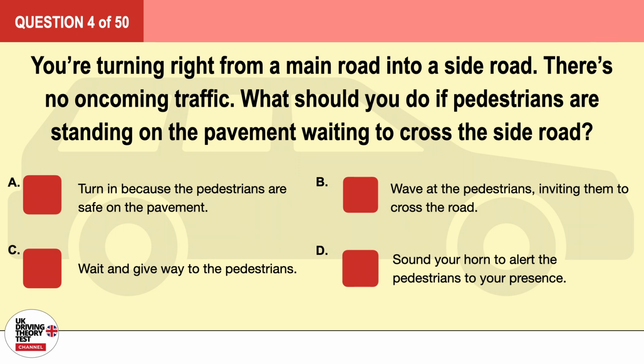The correct answer is C. Wait and give way to the pedestrians.